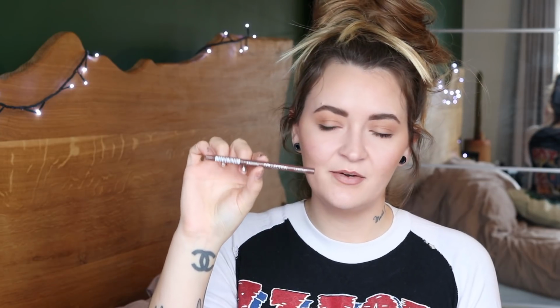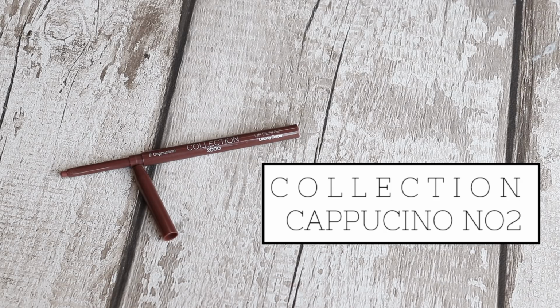Talking of lipsticks, my go-to all year has been this lip liner, and it's the Collection lip liner in Cappuccino. My lip colour, but better, one of those. Overline your lips with this really well without it looking too like, oh my god, she's had her lips done, or that looks really bad. Unless you're looking at my lips now and thinking, what have you done?